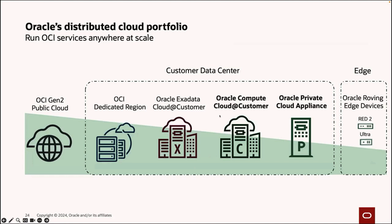Then you have something like Exadata Cloud at Customer for your database platform services, using that on-prem. Now there's the Compute Cloud at Customer, so for your infrastructure services in your data center. And then Private Cloud Appliance is where you have the engineered system with OCI compatible compute, storage, networking, all on premise and designed for people who want a cloud-like development and deployment experience, but still able to adhere to some of those data residency requirements that many customers have to go through.